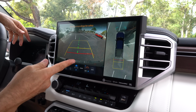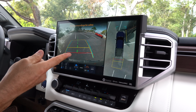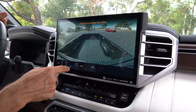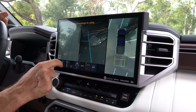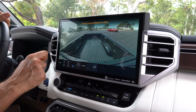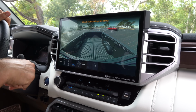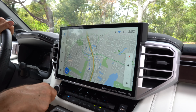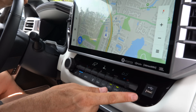I throw it in reverse. Look how clear the resolution is on the freaking cameras. Absolutely stunning. And then you got all the different angles. Very, very easy to work through. And then you're right back to where you started in the bed of the truck. Put in park. Voila. Working your way down, you got a real volume knob, a USB-A.